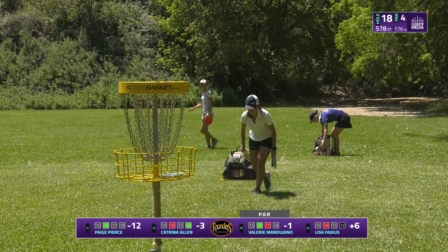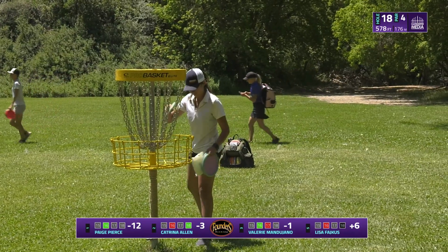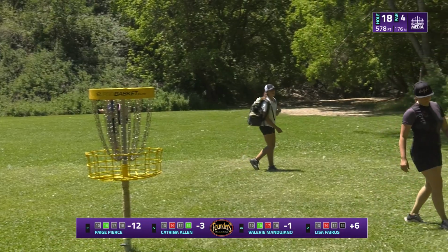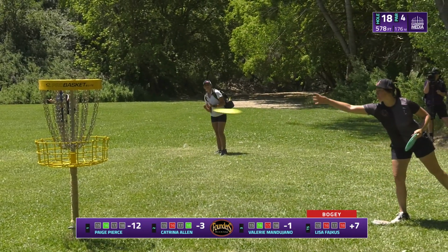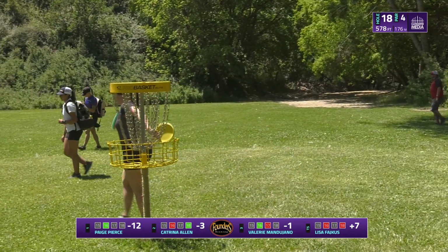Good putt from Valerie here on the final hole. And she's going to finish at 1 under par. Yeah, and Lisa had that exciting upshot trying to throw it in for everyone. She walks up and makes an easy tap in.